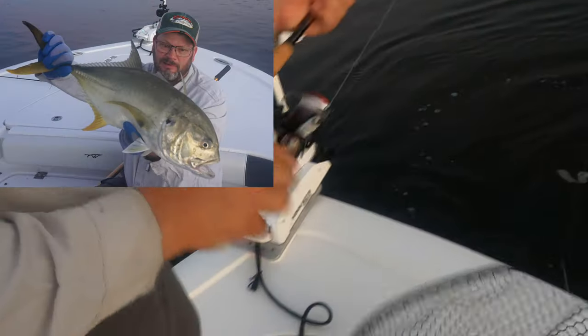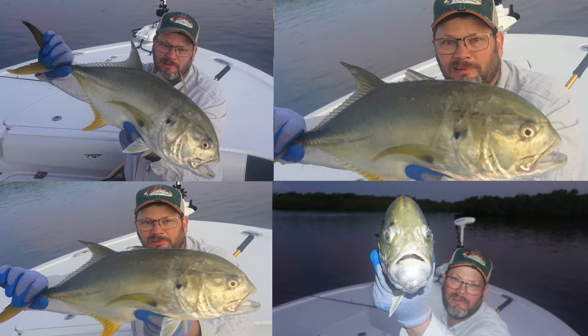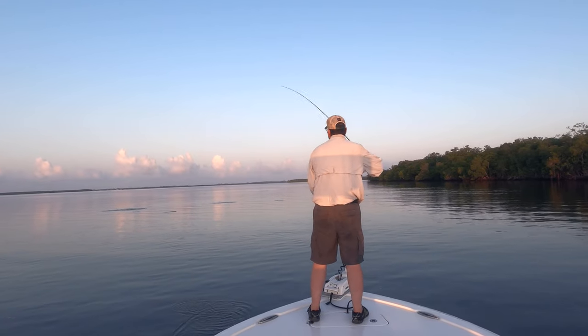There's your jack. That's what you wanted. Cool. Look at that, great fish. All right, woo! That's a beautiful fish. We're going to coast him there real slow.